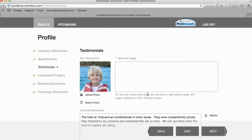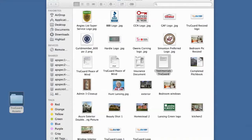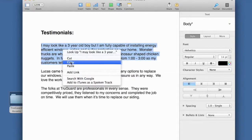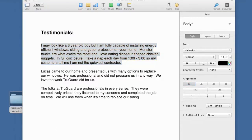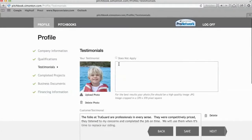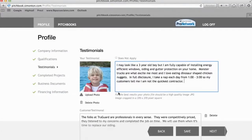Choose him, upload. You'll notice that Simonton wants you to have a 370 by 370 pixel square picture of yourself. If your picture isn't that size, you can go back to the picresize.com website and take care of it there. Then for Hunt's testimonial, I'm going to minimize this and go into my testimonials page. Here's what Hunt has to say about himself and why he's going to do a good job for these customers. I'm going to copy that, X out, bring this back in, right click, paste, and we're ready to go.